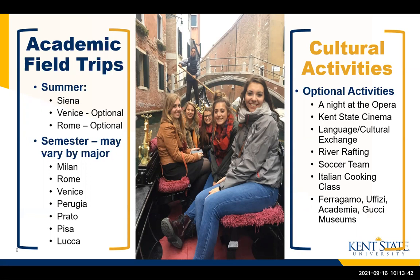So when you apply for the program for the semester, you would apply as part of a cohort based on your major. And with the other students in your cohort, you would visit different cities within Italy that are relevant to the course material that you're learning. So you can see in the past, some of the more popular destinations have been Rome, Venice, Pisa, Milan. Typically, students are able to travel to those locations.